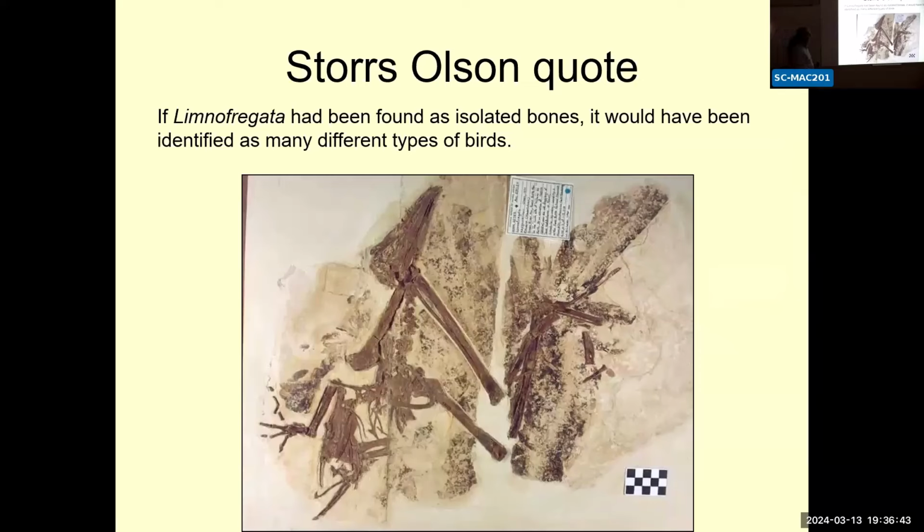And this is my favorite quote in the whole of fossil bird studies, by Stuart Olson, who wrote the paper on this fossil: "If Limnofrigata had been found with as isolated bones, it would have been identified as many different types of birds, which makes you wonder about all those isolated tibiotarsuses that you find in this and the Lance Formation bones." So in reality, we want to find better specimens.